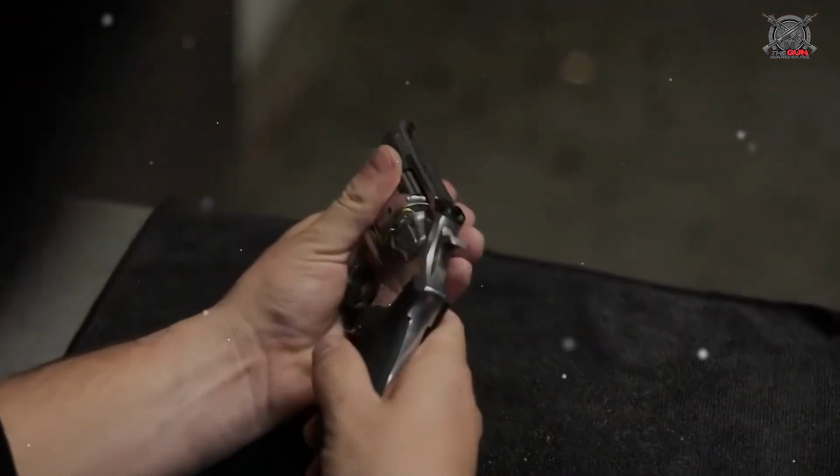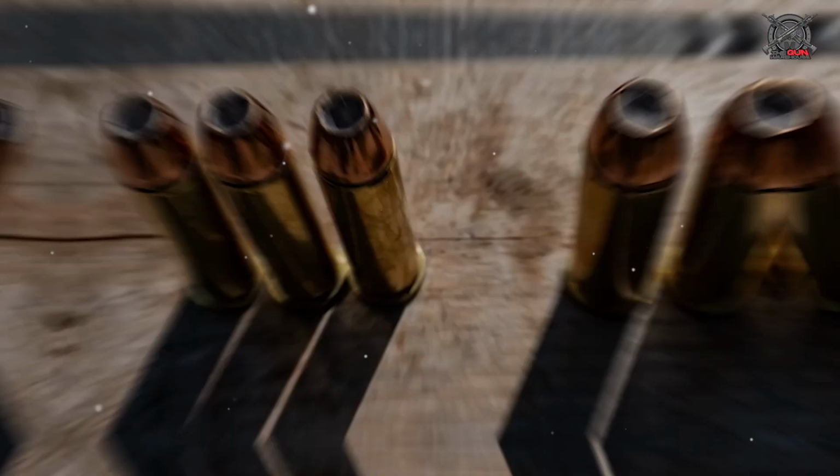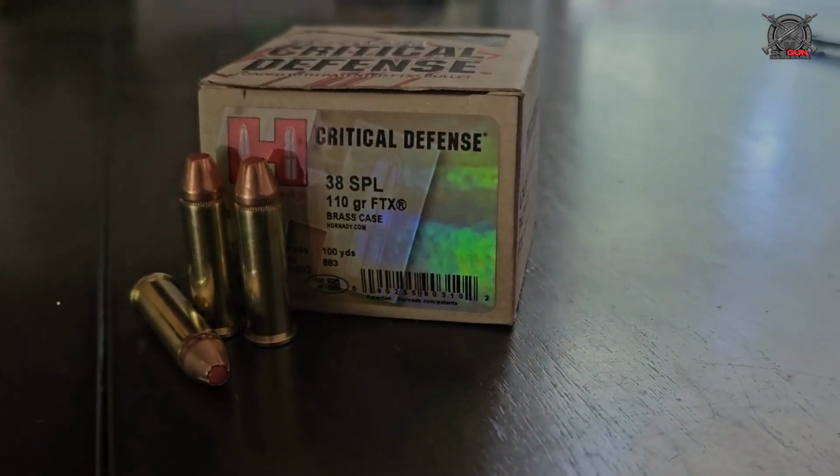When you pull that trigger, the gun fires. When you need 6 shots, you get 6 shots. When your life depends on your gun working, the .38 Special works. That's not old school. That's timeless.